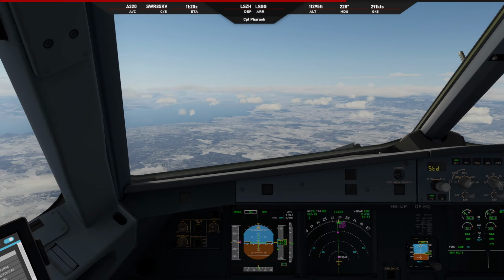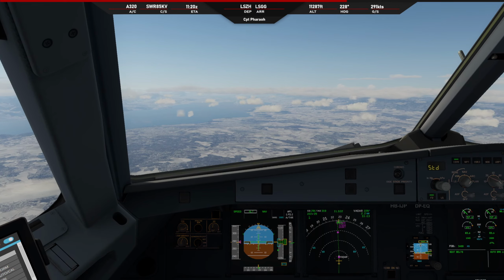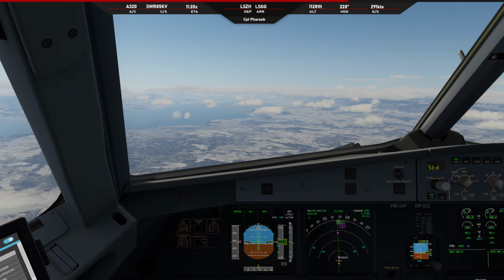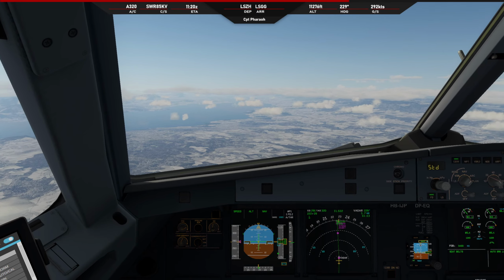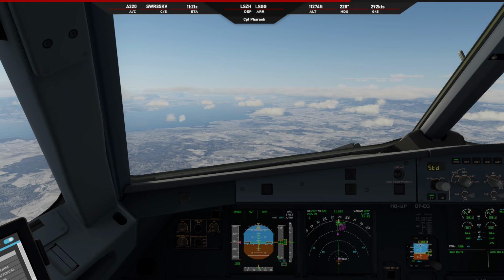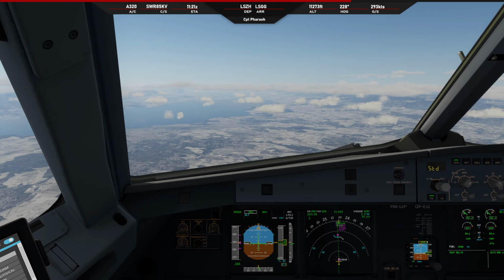We can set our auto brake to low. Swiss 85 Kilo Victor, descent flight level 80. Descent flight level 80 for Swiss 85 Kilo Victor. Alright, so we can descend to flight level 80 now.